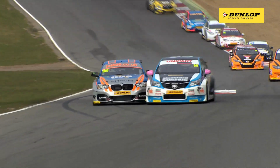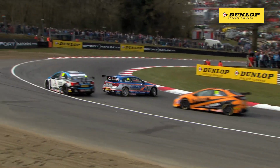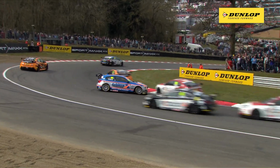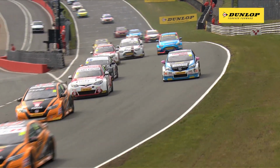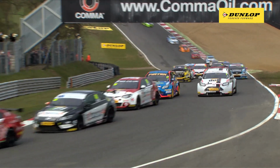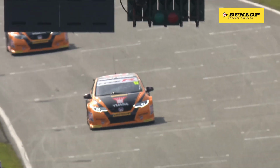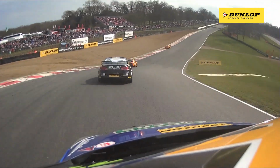Collard was trying to go one better, attacking Ingram for the lead. The dueling duo touched and then made contact at Druids, sending the BMW into a spin. Ingram's race was also over as he slowed with damaged suspension. So it was Shedden and Neal who inherited the top 2 positions, sailing on to give Honda its first 1-2 finish of the campaign. But 3rd place was still very much up for grabs.